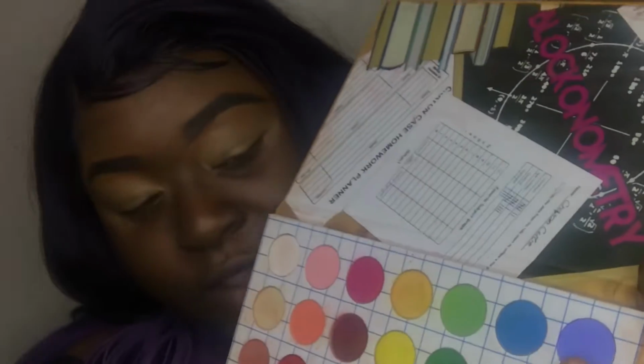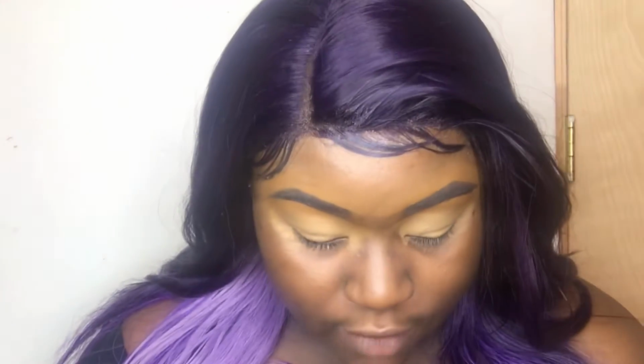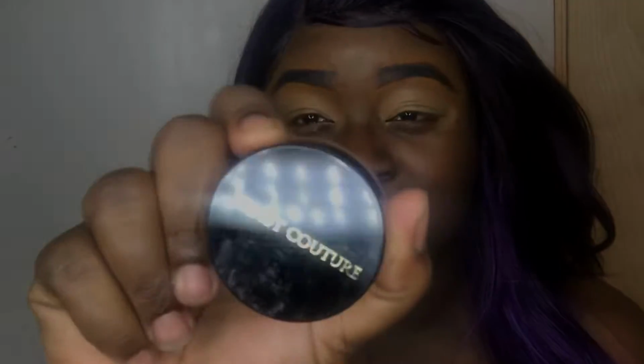Alright, the first color I'm going to put down, I'm doing a purple look because I got purple on. First, I'm going to just do an ombre of purple, this one, and this one. I'm just going to do a rundown of all the colors, but first I'm going to highlight my brow bone with the Art Culture, this highlighter right here. I got it from my BoxyCharm.